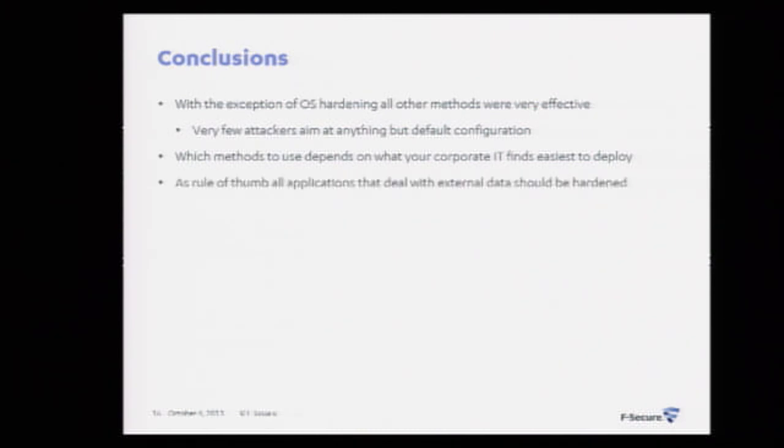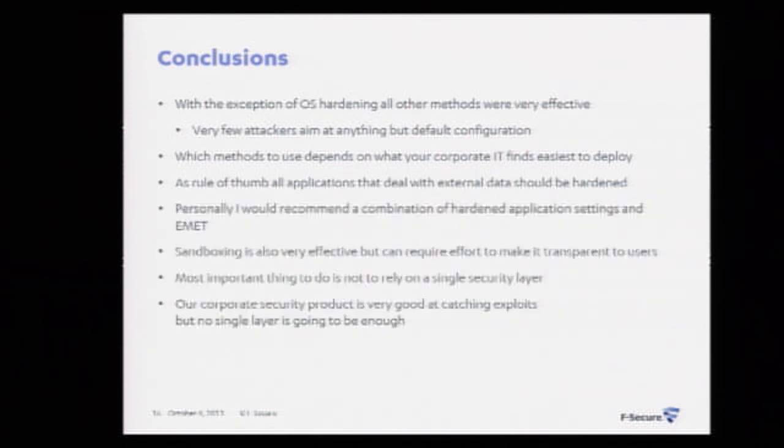And as a rule of thumb, all applications that deal with external data should be hardened. Personally, I would recommend a combination of hardening application settings and EMET. Sandboxing is also effective, but can be difficult to make transparent for users. And no single layer alone is enough. Our antivirus is very good at exploit detection, both on the behavior side and using static analysis tools. But we cannot cover everything, and that's why I did this research, to provide additional tools and help. So, if anybody has questions, I will be more than happy to answer.